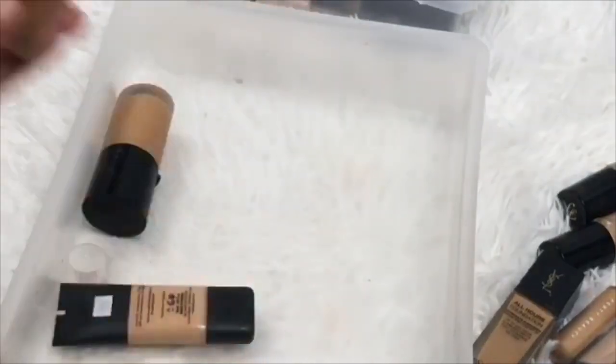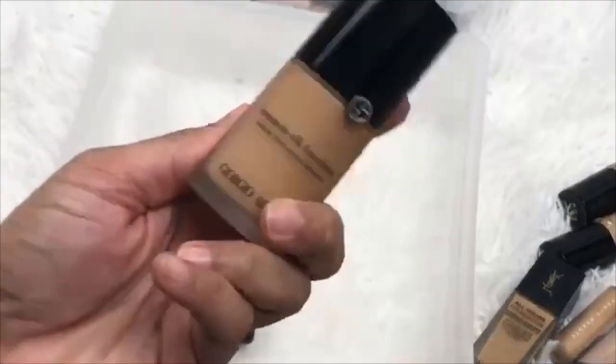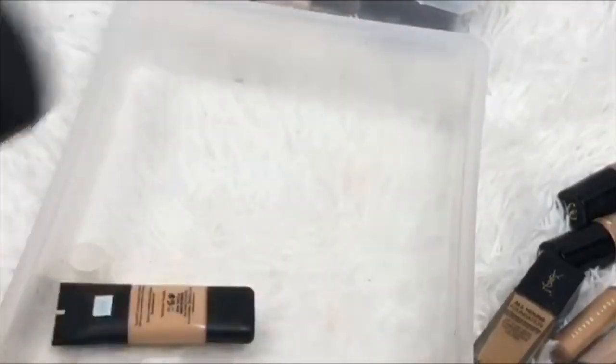This is like the best foundation of all time. I don't care what anyone says about that. Next is my Giorgio Armani Luminous Silk Foundation. I am going to keep this.